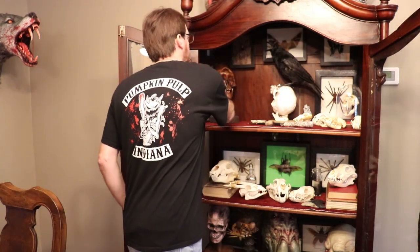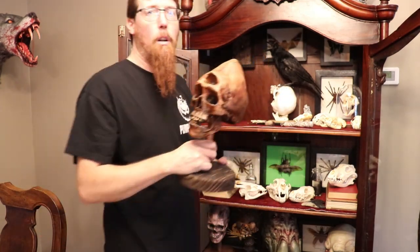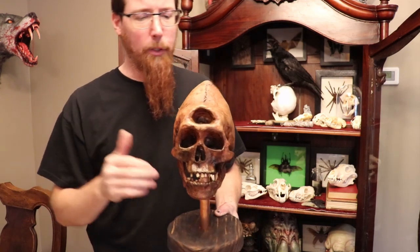This guy right here is an Ecuadorian three-eyed skull, and it's a fake. I made this, guys. It's another cool thing about the cabinet of curiosities. I love gaffs, and I love old taxidermy. You can make this stuff yourself and tuck it in your cabinet, and nobody will know. It makes for an awesome display.